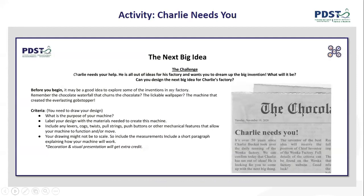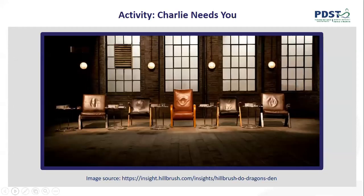We have included a sample template in our resources section with some suggested criteria. Feel free to adjust according to your class context and differentiate for various pupil groups in your class. To extend this to a cross-curricular project, pupils could design a marketing strategy to sell their design to Dragon's Den or even create their own TV commercial for a new machine.